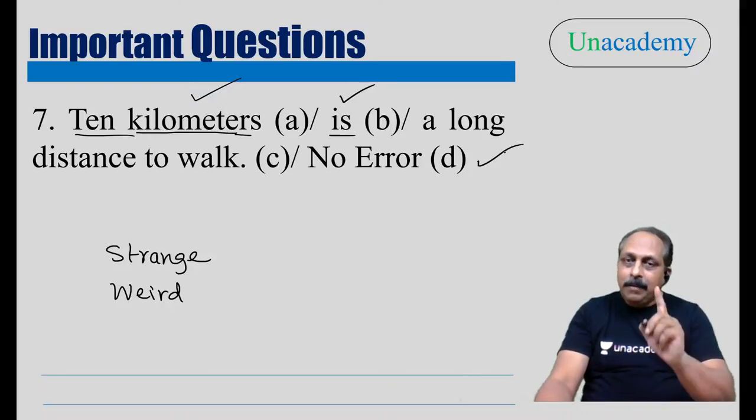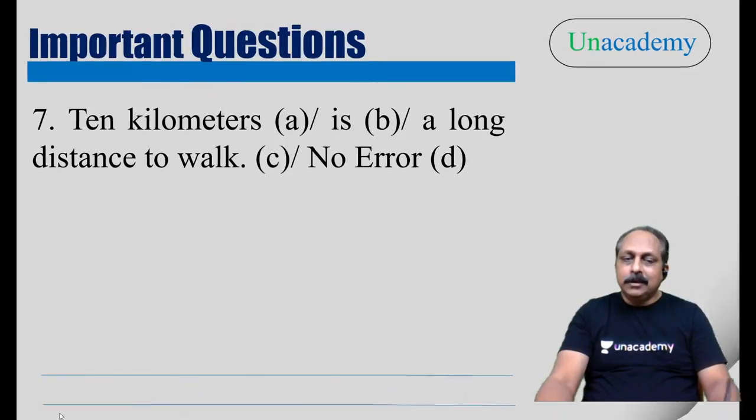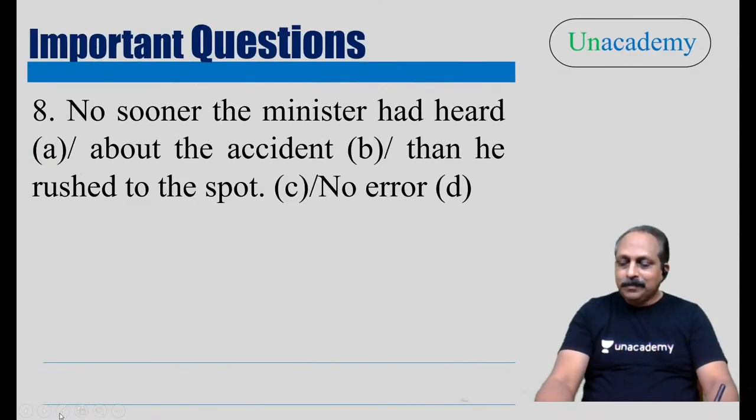Nothing wrong. Imagine you're not aware of the rule. Then if you use your logic, you think it should be "are." Do remember, I quite often tell students, English does not depend on logic. Don't use logic all the time, especially when it comes to English. This is an easy one. You have got many of these before, so it should not be a problem. Question number 8, what is wrong with this?